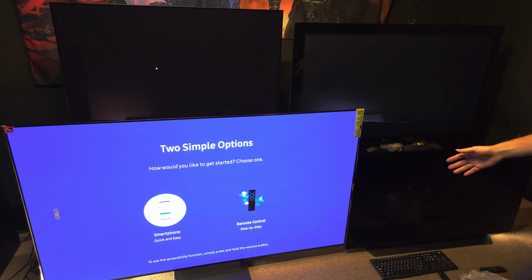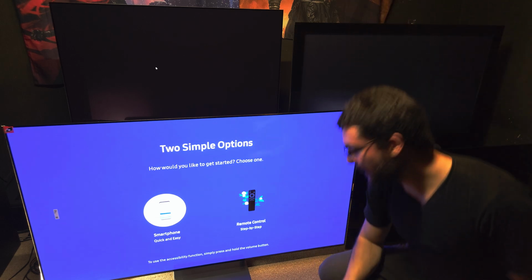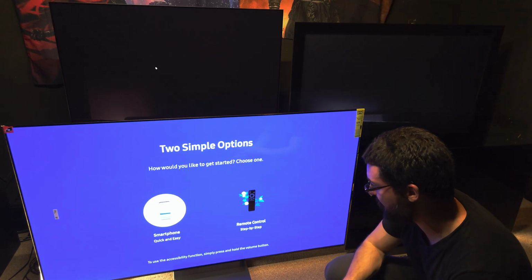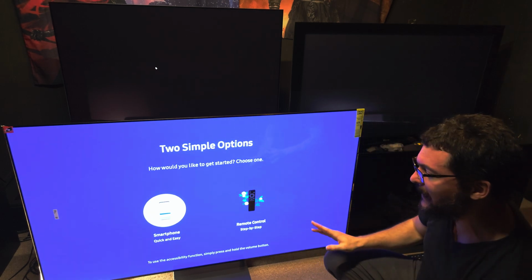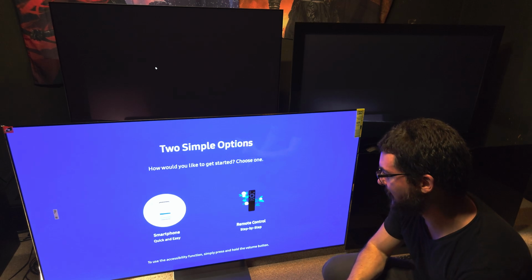Just as a comparison, you can see my C1 is a lot more black, okay? It's a lot better in that regard. But when it comes to colors and other qualities, this is absolutely amazing.